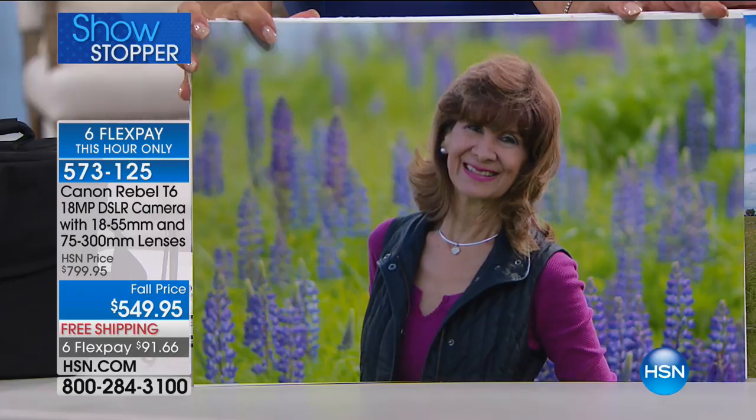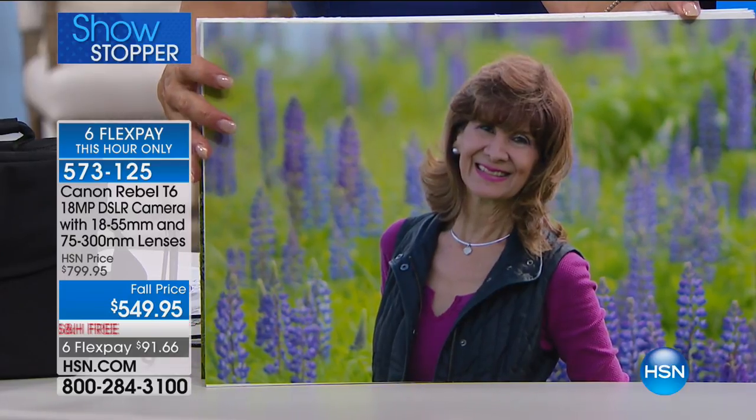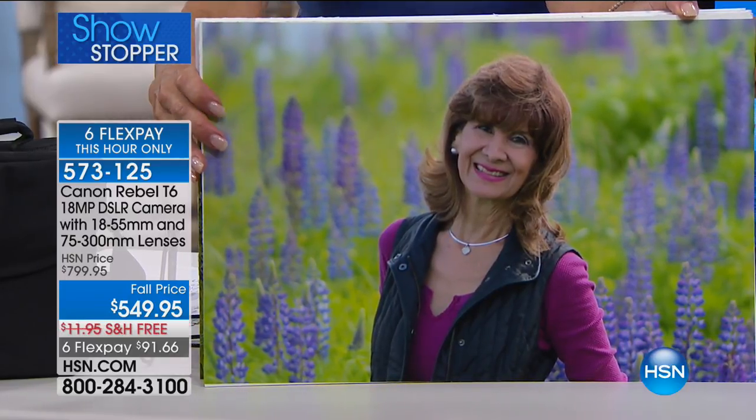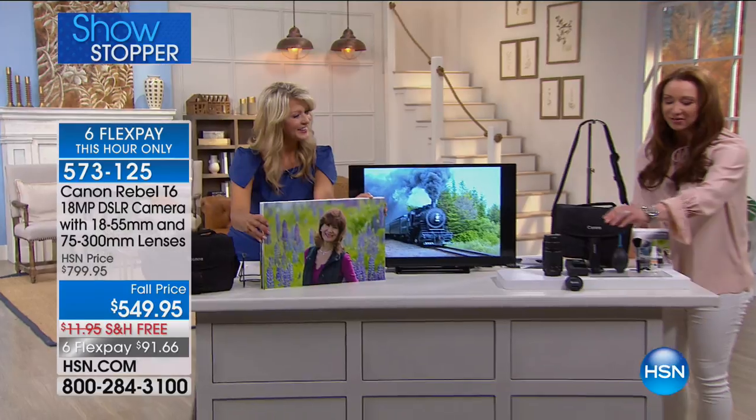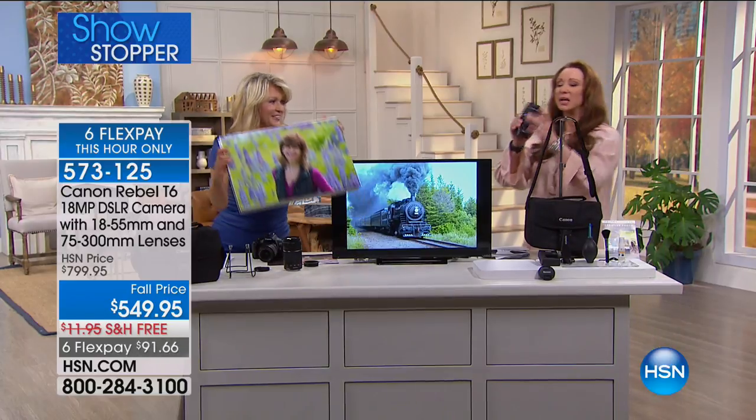So, you know, the shutter bug did not move. Exactly. The camera did. Just to be clear, you're getting the case for free. Right. You're getting your two lenses, the 18-55 and the 75-300mm. Let me just hold this up. The size of that lens.